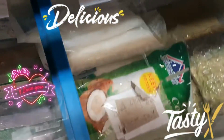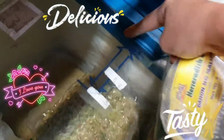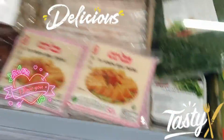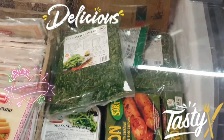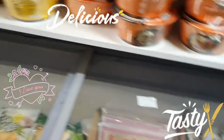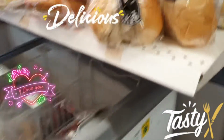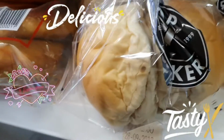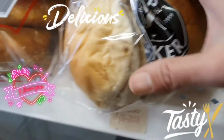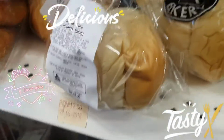Okay, my loves. And we gotta buy more lemongrass too. Some frozen lemongrass. Alright, baby cake, put that back, please. And we have Doron here, my favorite. Put it back over there, please. And we have bandista. Oh no, coco. We call it pandi coco. We have too many pandi coco.